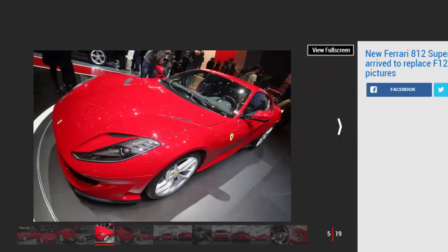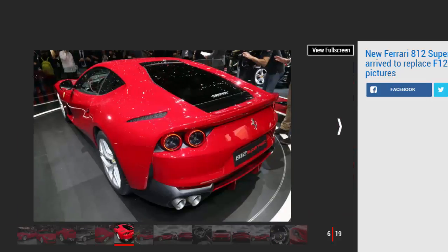The 812 Superfast has a respectable 1,525 kg curb weight without fluids and with lightweight optional extras selected. The car's looks are a clear evolution of past V12 front-engined coupes. The long bonnet hides the V12, while the fastback rear end and floating aerodynamic buttresses are design cues that have appeared on models since the 599 GTB.